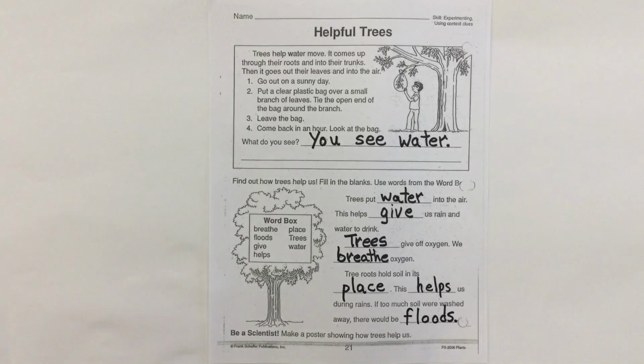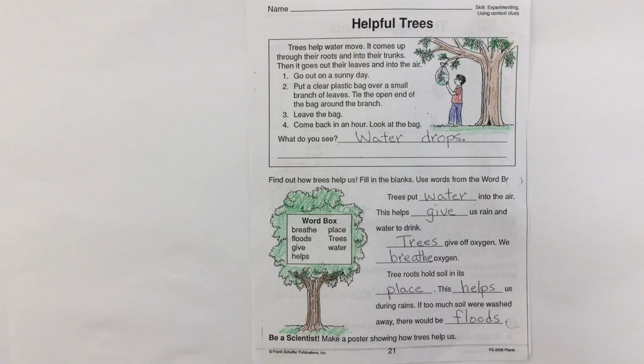Let's just add some color to the pictures. And there we go. There's our finished version of helpful trees.